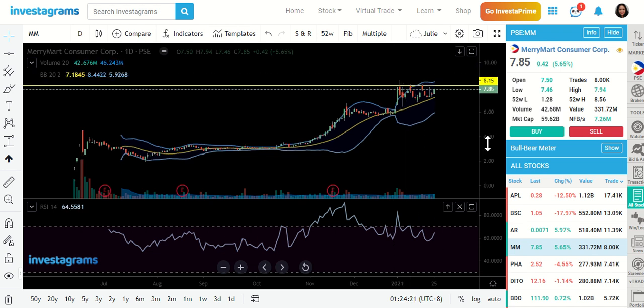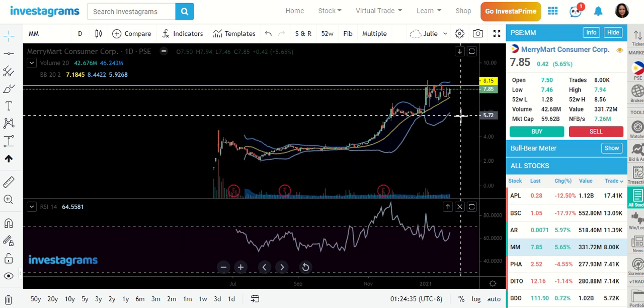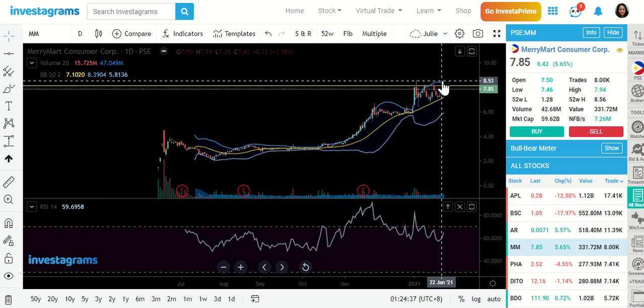So what we need to look forward to is the time when it breaks the 8.15 level. Maybe a gap up. The moment we break that, then there will be a continuation. That becomes your all-time high. Your all-time high, by the way, is 853, or 856.